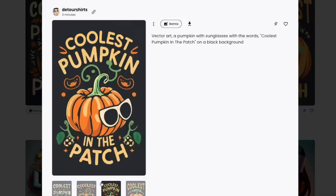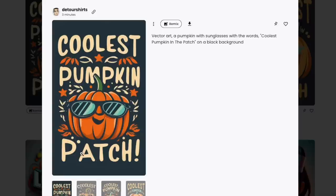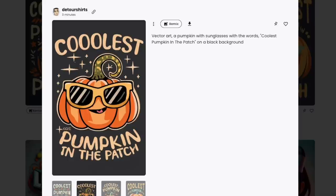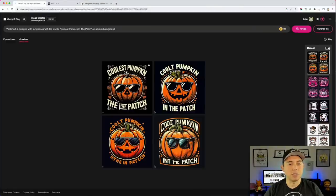So which one's the best here? I love the words on this one. Not exactly the thing. Coolest pumpkin in the patch. I think it got the words here. And coolest pumpkin patch. And I love the layout of that one. I'm gonna go with this one. Okay, so this is probably the coolest design. Let's see what Dall-e 3 does.